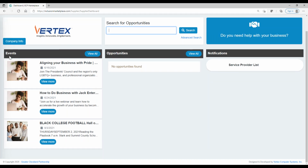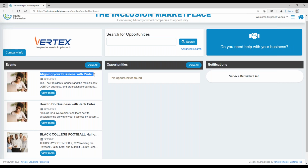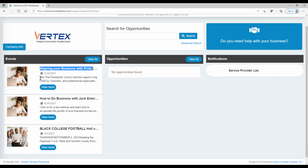Obviously, when we were referring to the events, suppliers have on their dashboard access to all events that are in the system. So referring back to the previous example that I had made, when a buyer posts an event out there, suppliers have it readily available and accessible on their dashboard to see. So just make sure that whatever the title is, it's appealing, and that the description explains what you're going towards. You'll catch their attention and hopefully attract them to whatever event you're hosting.